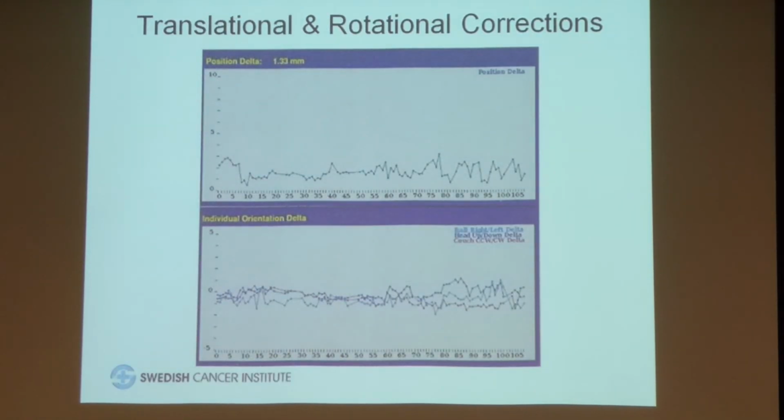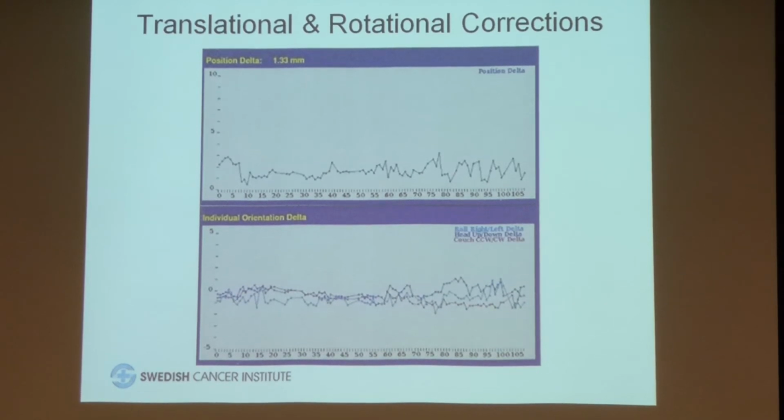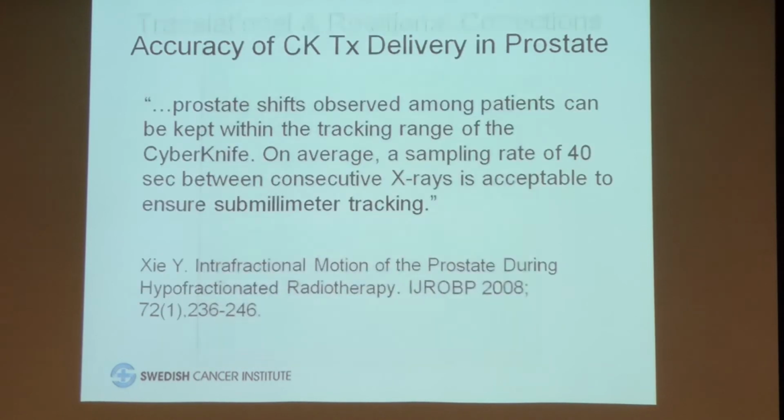This is a Cyberknife treatment, the printout from one. This is the treatment, as the treatment went along here, for prostate cancer that is. These changes are the translational changes, corrections that were made by the Cyberknife, X, Y, and Z changes. The device also adjusts for pitch, yaw, and roll. So these are the degrees of change in the angular uncertainties or the angular changes that occur. Wow. So the physicists at Stanford looked at this device for treating prostate cancer and concluded that it can treat with under 1 millimeter of accuracy. Wow.